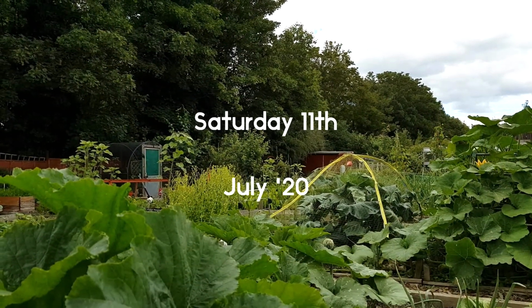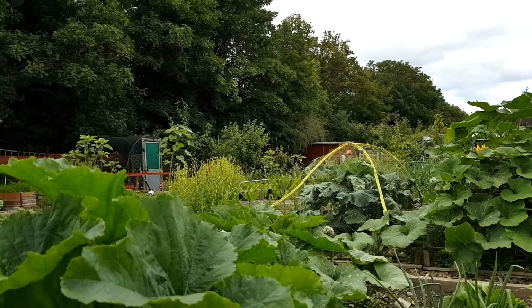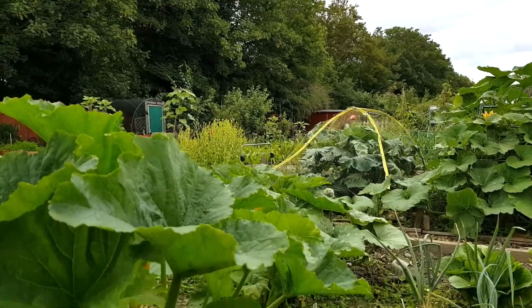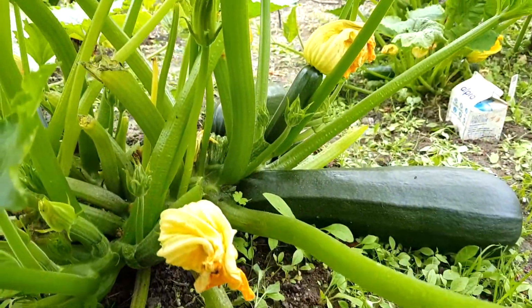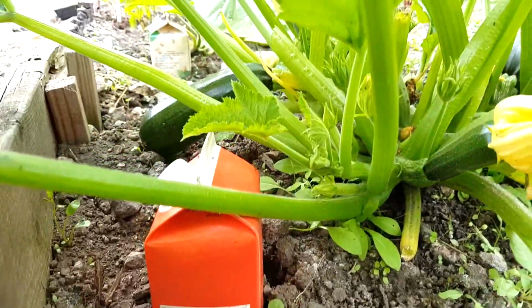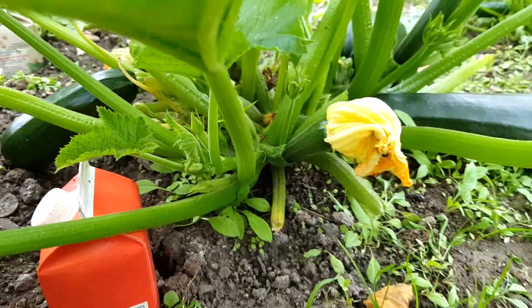Afternoon, a bit of an overcast day today. Not a huge amount that needs doing, just sort of pottering around, checking out the marrows as they increasingly are. They're all looking pretty swell. I mean, literally, they're quite big and swollen.